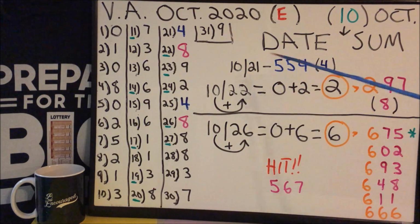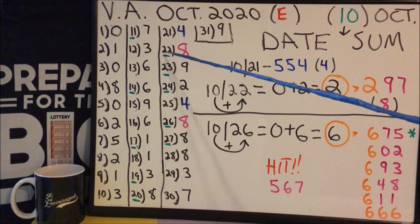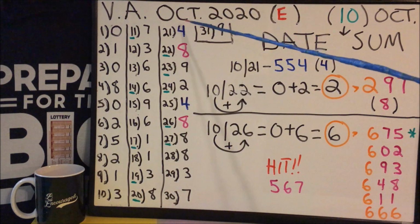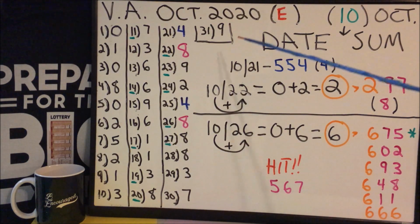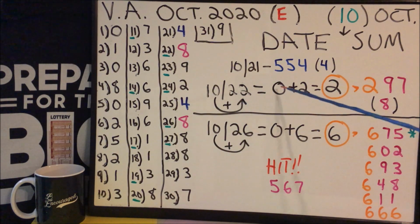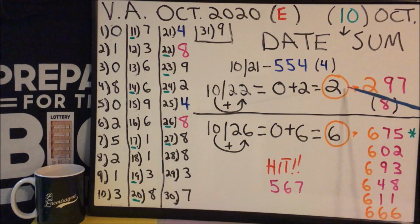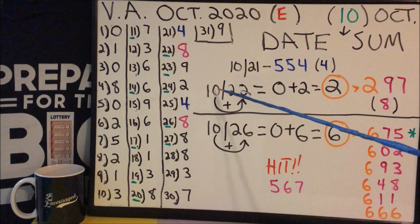So we can see that with the date of the 22nd, the date sum was used, okay, on the 22nd in the combination from column 8, okay? October is the 10th month, okay, of the year. So we simply take the month, we add it into whatever date it is, and that gives us our date sum. Whatever number's in the ones position gives us our date sum. So with October being the 10th month, okay, the number falls under 0, okay?